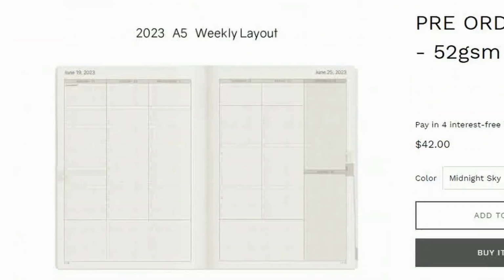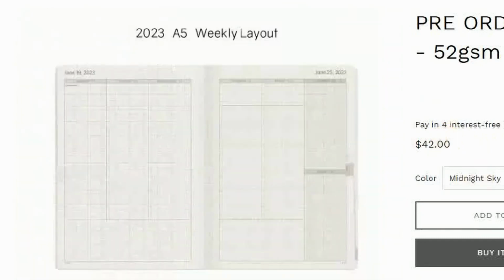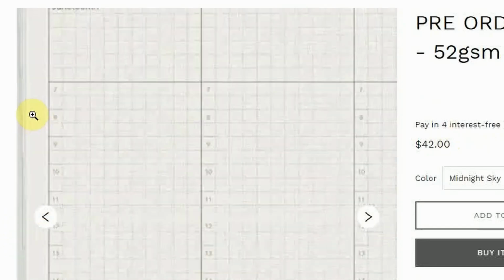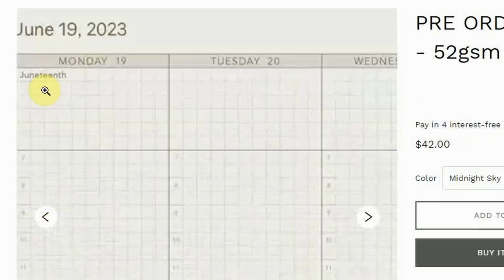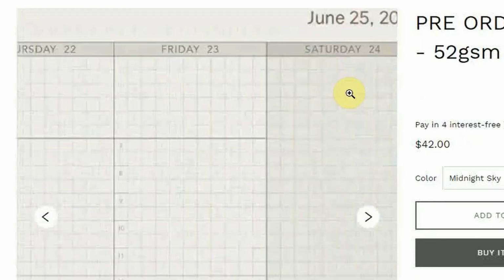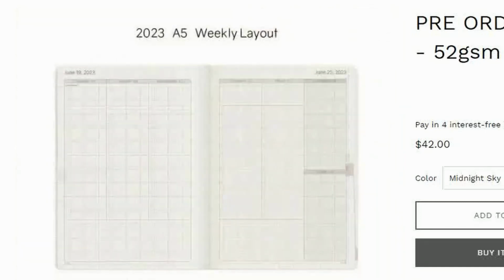Here's the weekly spread. So it's stacked Saturday and Sunday, or the undated one is just 2 days that are stacked. They aren't grayed out. And then there's this kind of broken bottom. So it's timed on the weekdays from 7 to 21. There are some spots at the top. There are some spots at the bottom. But then the weekend days don't have that here.